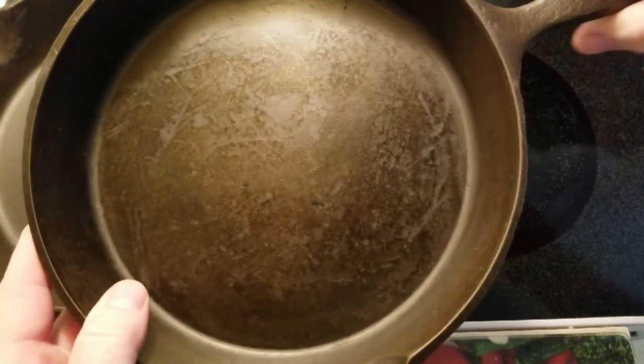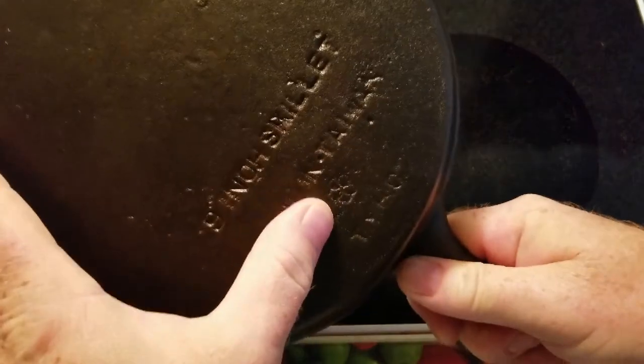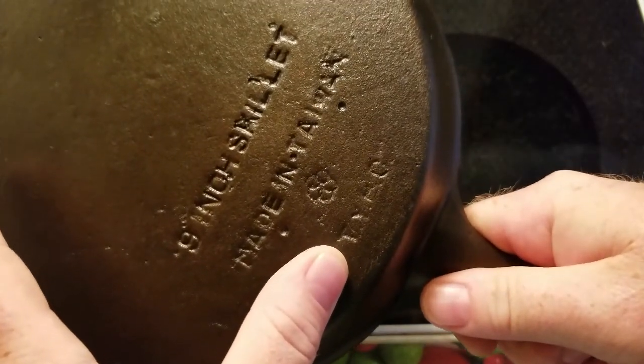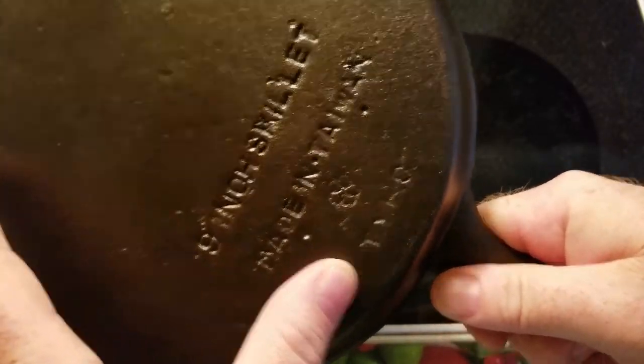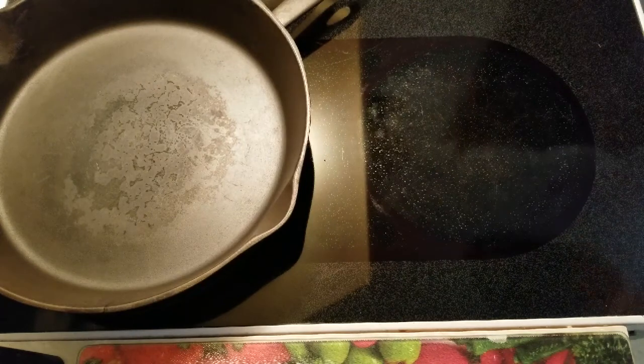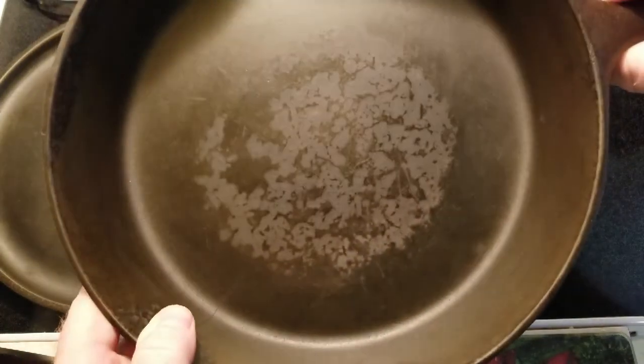Here's the other one that I thought was maybe a Griswold because of the handle. But it is a 9-inch skillet made in Taiwan. Fancy little flower. I think that says TYMO. Couldn't tell you. It's not a bad pan. Looks alright. Smooth. And here, yeah, my seasoning separated. But still a nice pan.